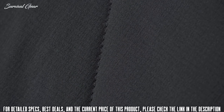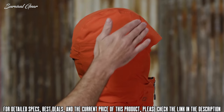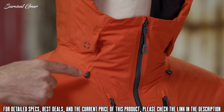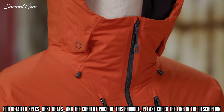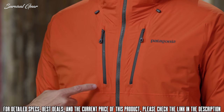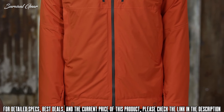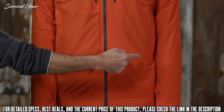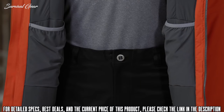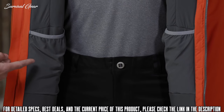The hood fits over an alpine helmet and adjusts in two directions with the cohesive embedded cord lock system that's even easy to operate with your gloves on. Waterproof chest pocket zippers are coated with polyurethane. Welted hand warmer pockets have DWR treated zippers and sit high so as not to interfere with the harness. Inside there are two drop-in pockets.